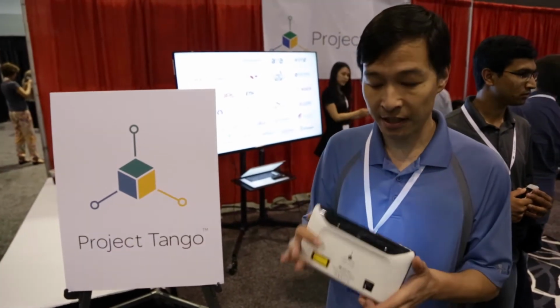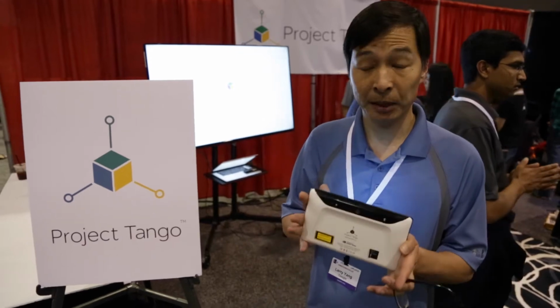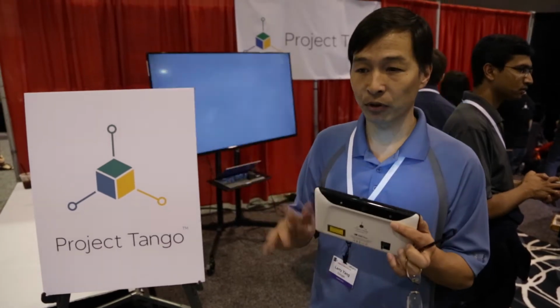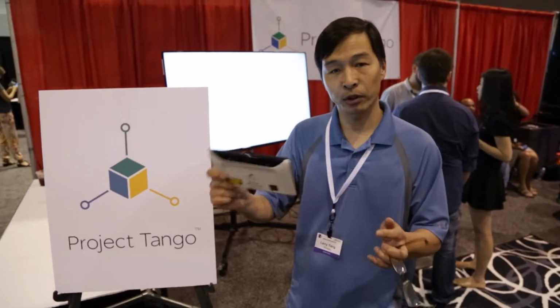Project Tango is a computer vision based platform that adds a wide-angle camera and depth sensing and hardware timestamping to a standard Android device that gives it the ability to track its location in space and detect the objects around it. Some of the things you can do is be able to place a virtual object in the space around you. You can then take the device and walk around and explore the object.